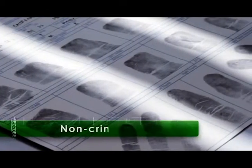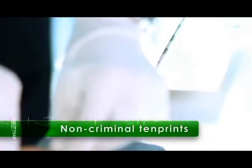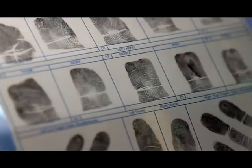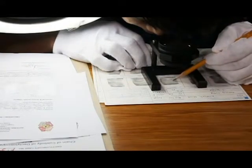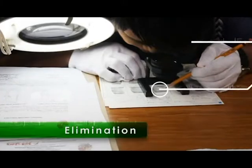Lastly, 10 prints taken from non-criminal subjects. 10 prints from non-criminal subjects are gathered from complainants, victims, and other relevant parties who possibly touched the crime scene before, during, or after a crime. As a standard, 10 prints from non-criminal subjects are collected at the crime scene for initial comparison and analysis, manually done by the fingerprint examiners to narrow the potential latent prints of the criminal suspects. This process is also called elimination in the field.